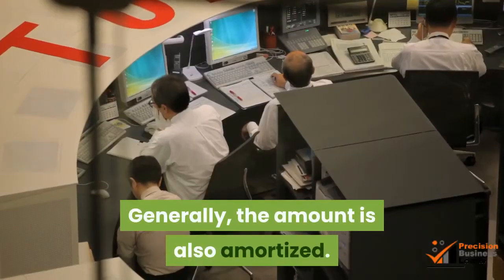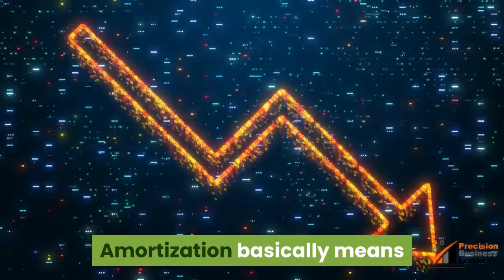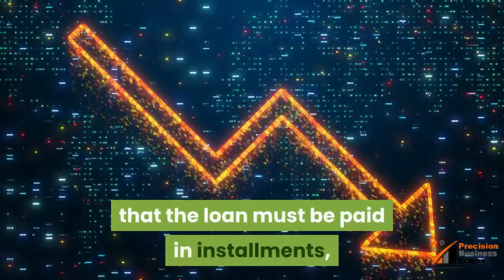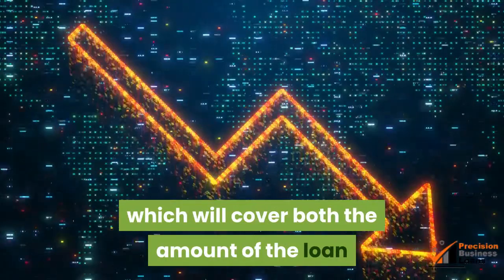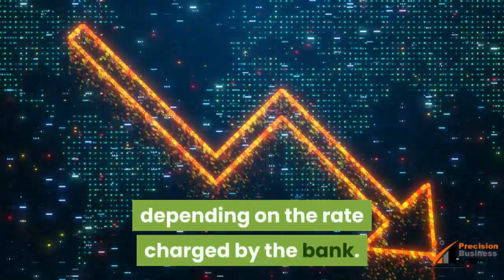Generally, the amount is also amortized. Amortization basically means that the loan must be paid in installments, which will cover both the amount of the loan and the interest calculated on the loan, depending on the rate charged by the bank.